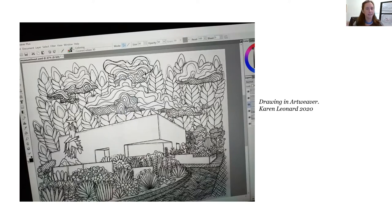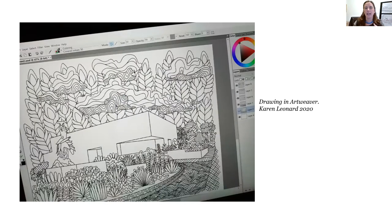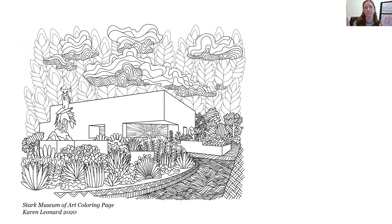In person, when you see it, it's always darkened, but I didn't want to leave it solid black. And I found some inspiration in the sunburst pattern on the main doorways. And I like the symmetry of the door patterning being placed in the full entrance area. And here's the finished coloring page you will find as the Make Art Monday download on the Stark Museum of Art's Facebook page.